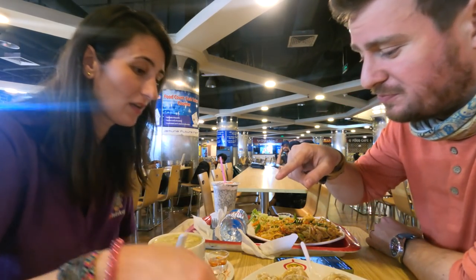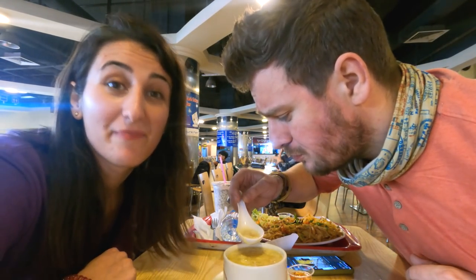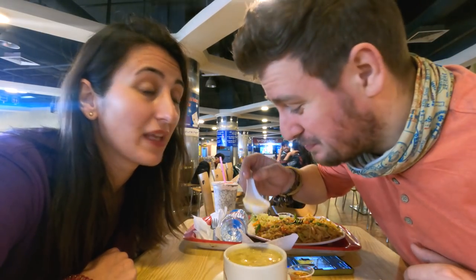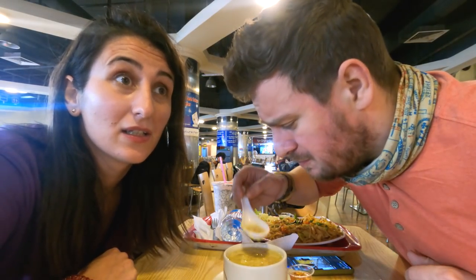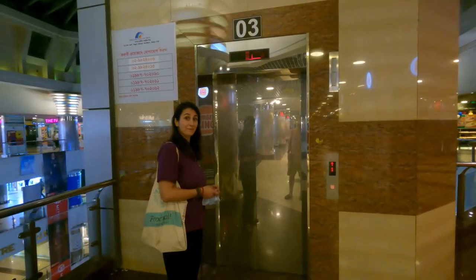Can I try your soup also? Yes, please. So I can try everything. Of course. So thank you guys for the recommendation. Many of you told us to come here, and we're really impressed. We had no idea there was such a huge variety here in Bangladesh. Good soup. And yes, he's liking the soup.